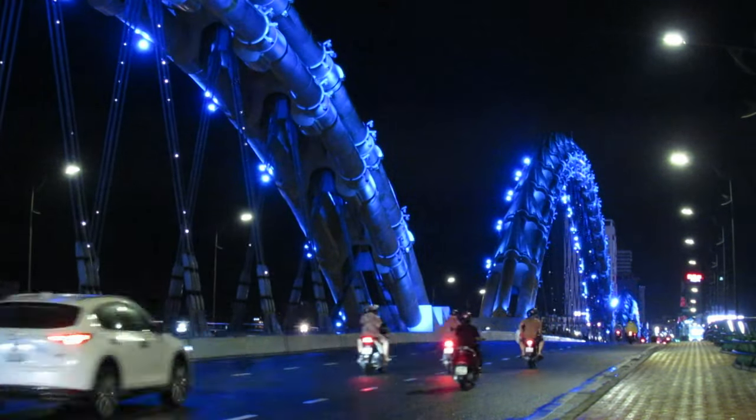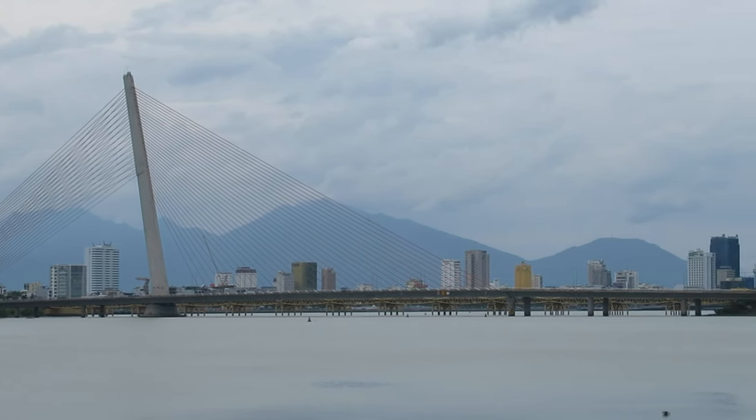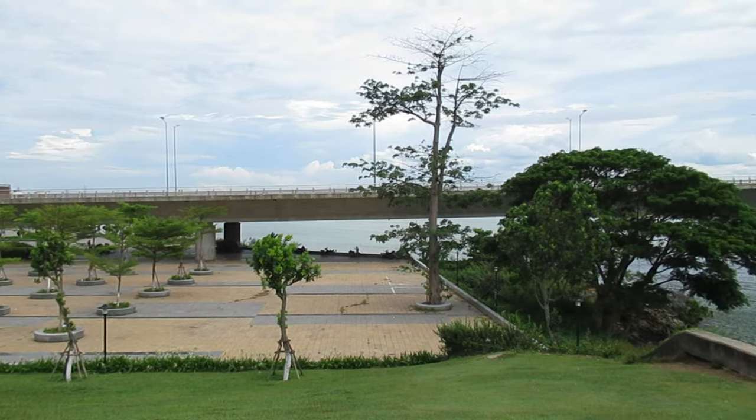Tran Tee Lee Bridge and Win Van Troy Bridge are the next ones to the south. They are right next to each other. Tran Tee Lee was initially a railroad bridge, but was upgraded to a road bridge and named Tran Tee Lee in 1975. Prior to that, it was Trinh Minh Tê Bridge, and prior to that, during the French occupation, it was De Lattre de Tassigny Bridge.